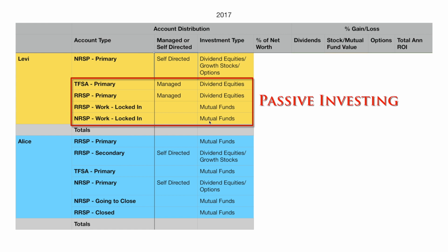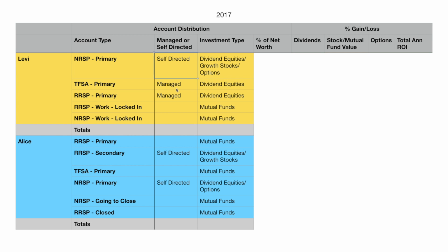Then I have 4 accounts that are managed by somebody else. So these are accounts that money goes into, and then that advisor tells me what to buy. So they're fully managed accounts. 2 of them are mutual funds. We'll see how they perform. And 2 of them are managed privately with dividend equities.